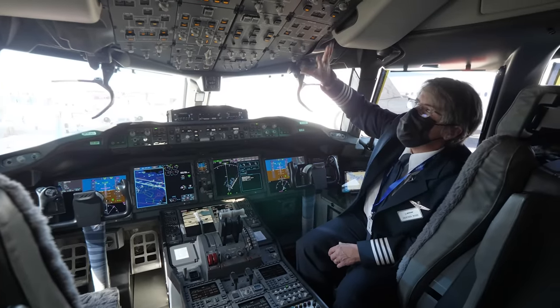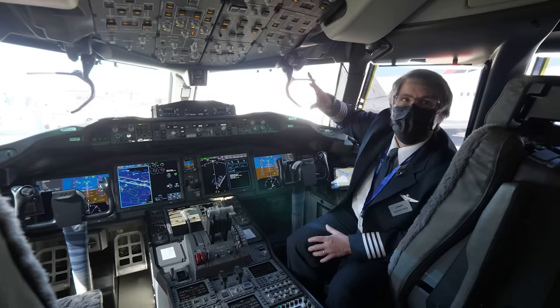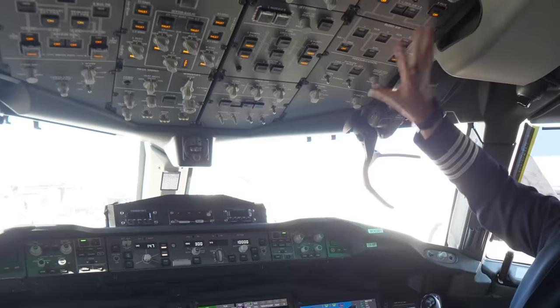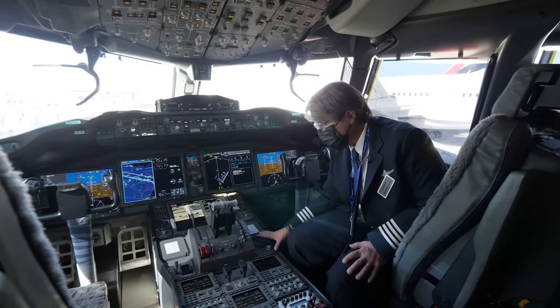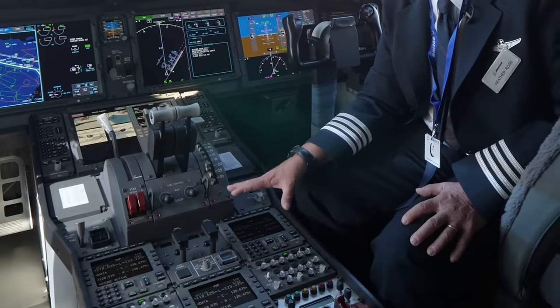As far as the overhead goes, this is very similar, with commonality to both the 777 and 787. The systems are still 777 legacy, so we have the same hydraulic system, electrical system, and air system, just like we do on the 777. We have, again, the same layout that we would have on the 777 in the overhead. Down below, on the lower aisle stand, we have our TCP, a tuning control panel, again just like the 787.